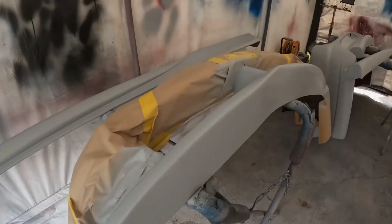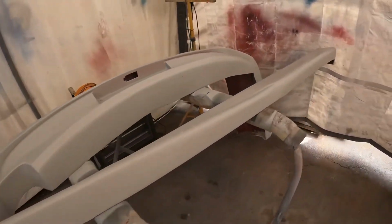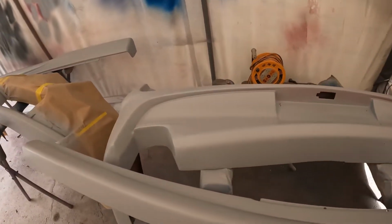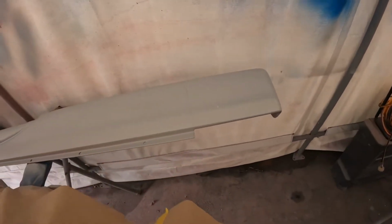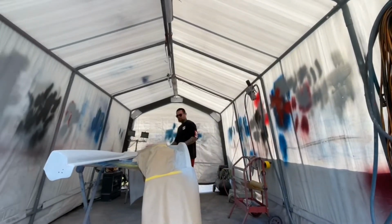Bumpers are all in primer now. They sat overnight and dried, side skirts. So now I'm just going to rub them back and get them ready for Sting Red and paint them. But yeah, let's rub them all back and get them ready for their top coat.